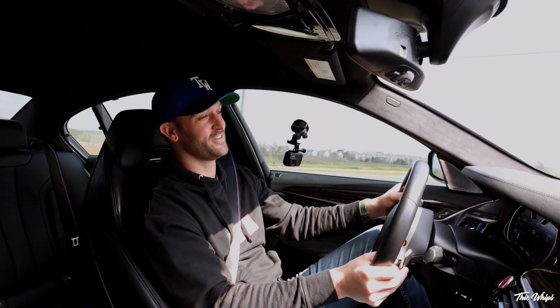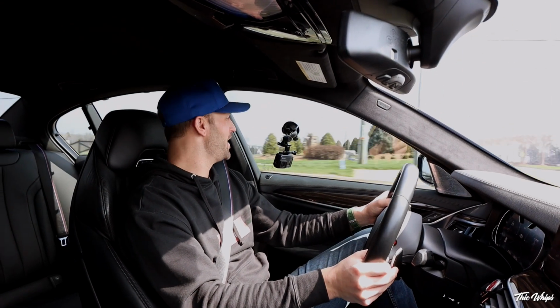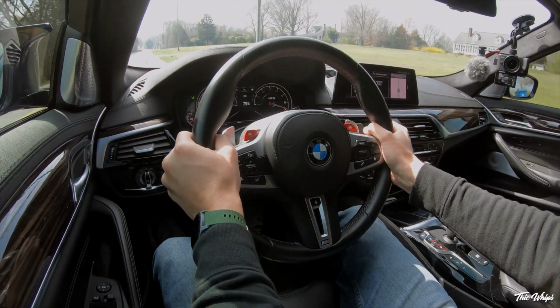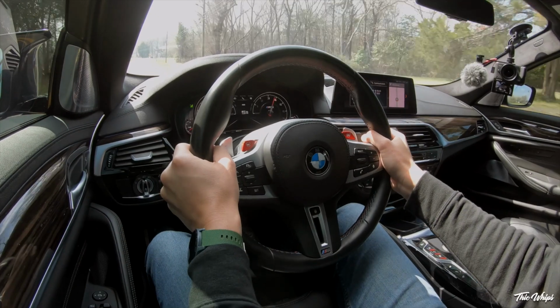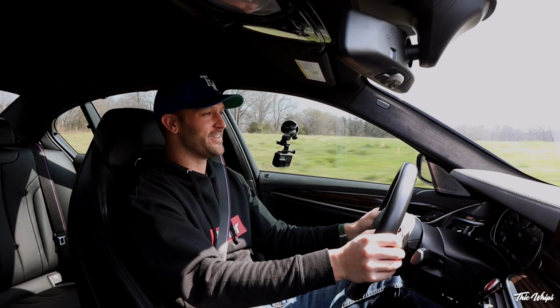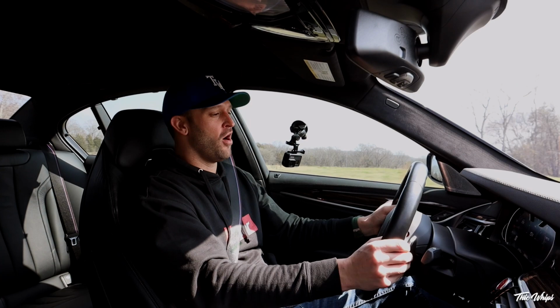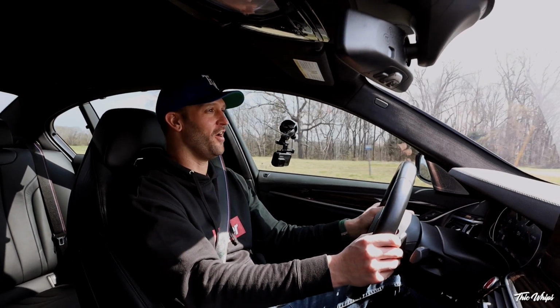It is fast. It is really fast. It is not a slow car by any means. Oh, it's so violent, just like the M5cs, man. That thing just launches. It's crazy. It just builds boost and goes. There's really no lag at all with these cars. Once they get to this certain level, they just haul ass.